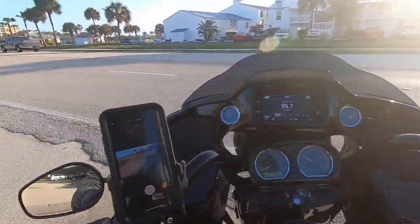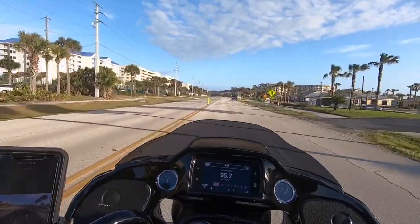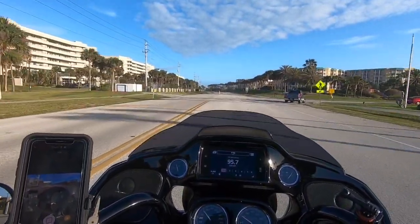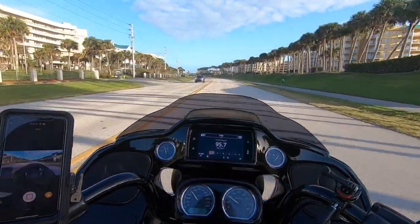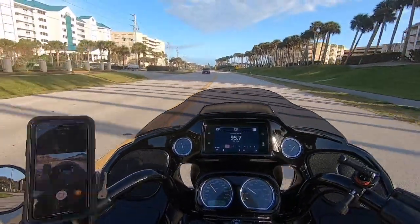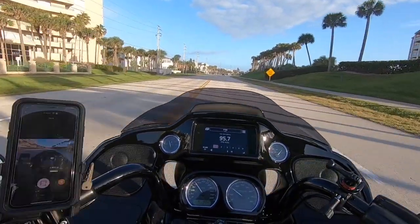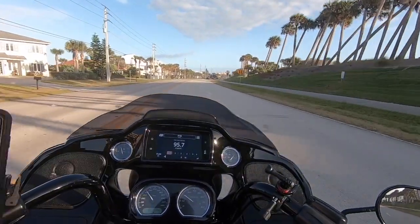Alright, we'll go ahead and continue south on Atlantic Avenue. Next stop, we'll go past the lighthouse, and there's a little miniature lighthouse down there, which is your cue that there's a restaurant on the left-hand side. So we'll check that one out next, and then we'll hit the riverfront restaurants real quick, and then we'll head back north and see what else we can get into.